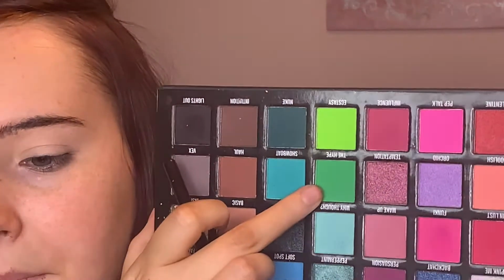I'm actually going to start by going in with this brush here. This was actually off one of those Amazon brush sets that I have, but it's stained green, so it is my green brush. And I'm going to start by taking the shade Hype, which is this kind of darker green shade, and I'm just going to pack it into my crease.